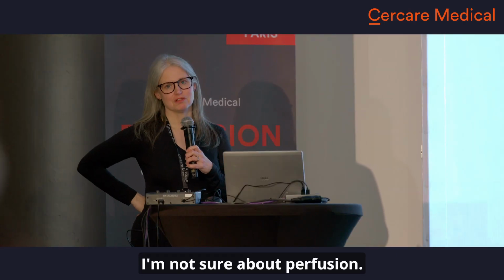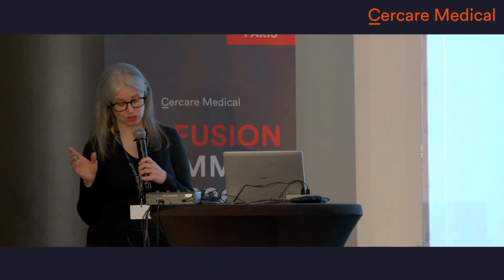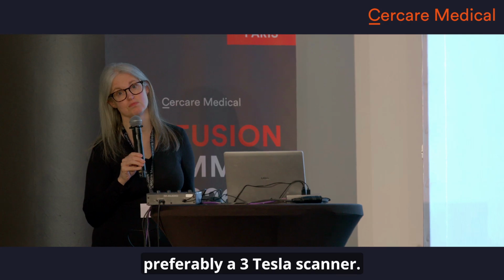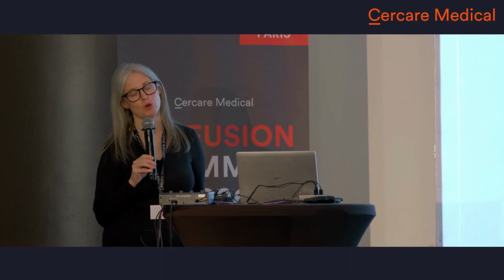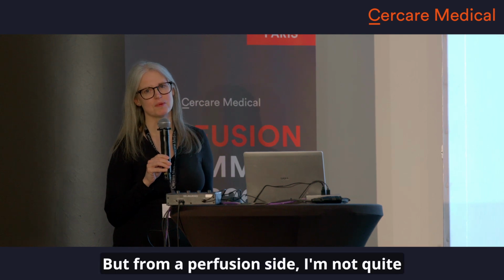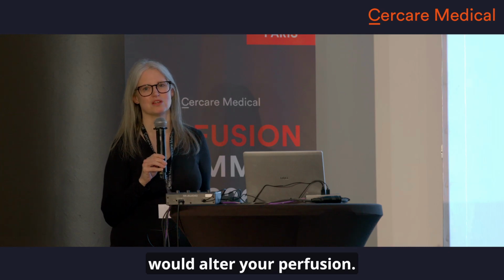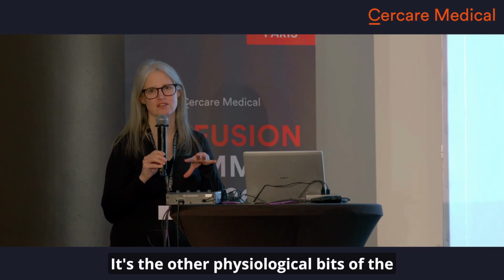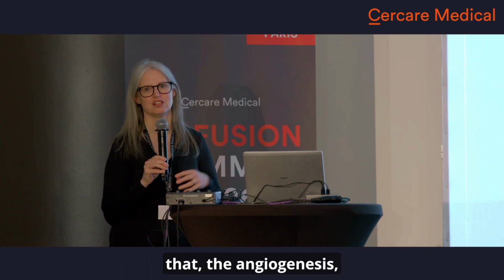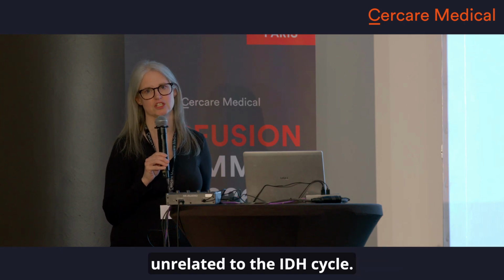I'm not sure about perfusion. You can, of course, do it with spectroscopy. If you can do your editing of your spectrum, and you can look for 2-HG on your spectrum if you've got preferably a 3 Tesla scanner. We don't do that clinically. We have done it in a bit of research setting. But from a perfusion side, I'm not quite sure how the mutation status would alter your perfusion. It's the other physiological bits of the tumour that's going to do that, the angiogenesis, and the higher grade features that are unrelated to the IDH cycle.